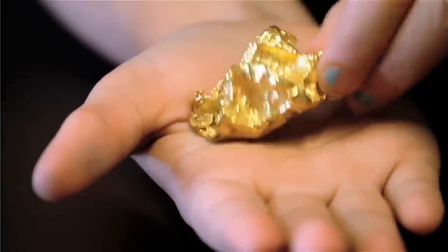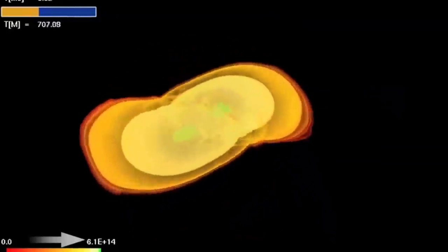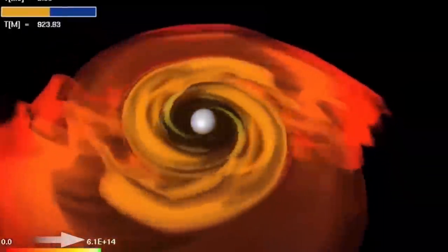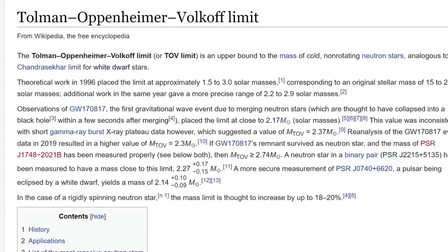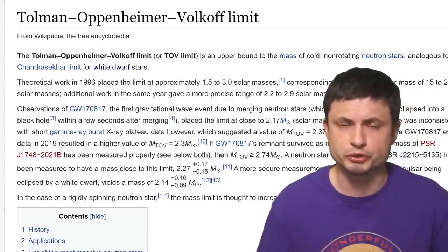And today it's believed that most of the gold, if not all of the gold, is actually produced this way. But it was also believed that these types of collisions will normally result in the production of a black hole, and this black hole is most likely going to be almost completely invisible. With all of this relying on a very interesting concept known as the Tolman-Oppenheimer-Volkoff limit. The limit of the mass of a typical neutron star.